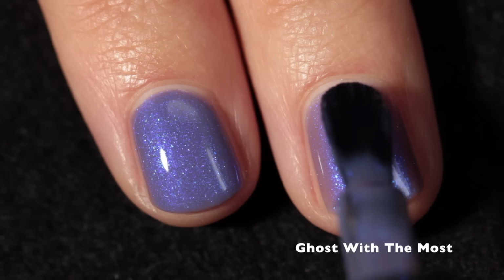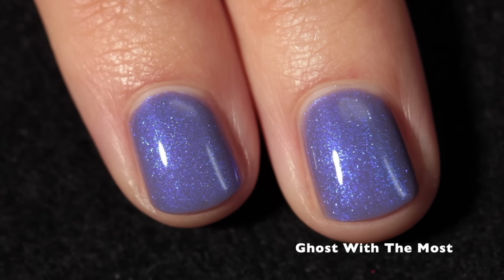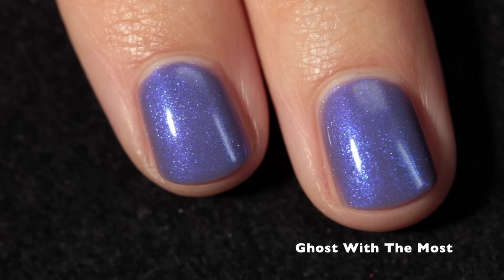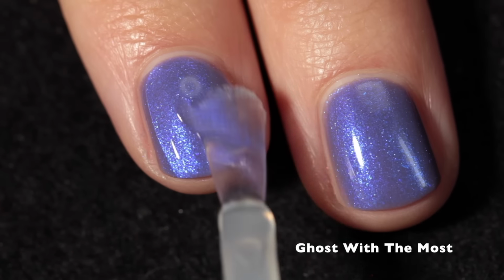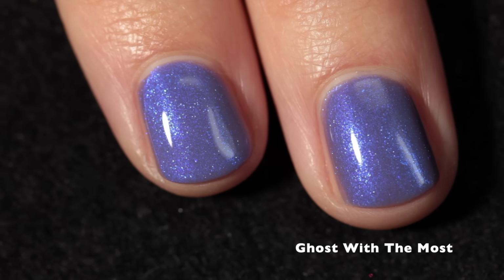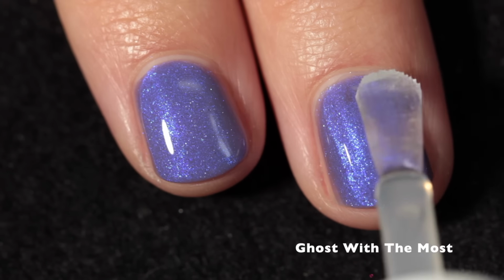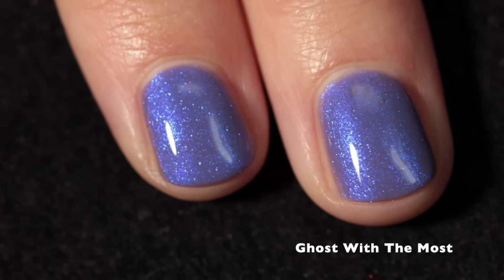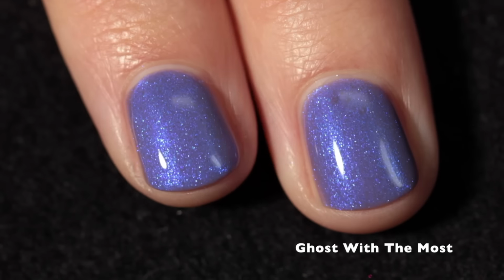You will also probably notice that these polishes all have the most beautiful finely milled shimmer, and I really love that about the ingredients that Kathleen Co uses. I just think this is a fantastic brand. So I've said that before. If you are curious about the brand, definitely go and check out my other videos featuring Kathleen Co polishes because they've got really good stuff.